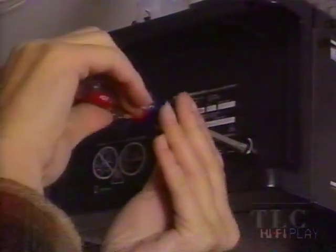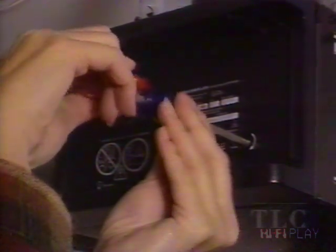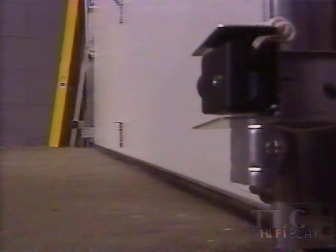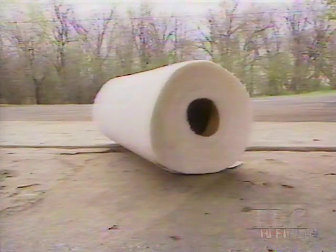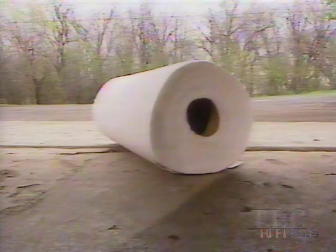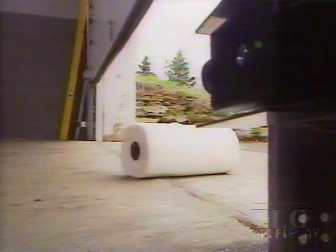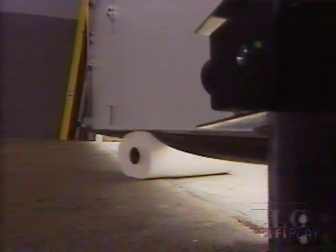You want to adjust this until the door opens as high as the header for maximum clearance. This is done by turning these adjustment screws that are on the opener. Next, the door's close limit. You want to adjust this until the door touches the floor with a little downward pressure. A good way to test the door's pressure is by closing it on a roll of paper towels. If it compresses the roll a little bit before it reverses, that's okay. But if it crushes the roll, the pressure's too high.